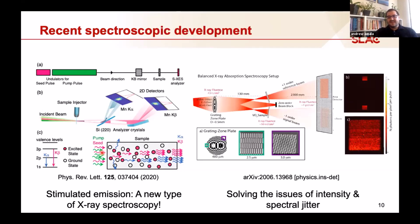The other is, as I said, we had a lot of issues with I-zeros and normalizing our signals. A lot of times when we're doing X-ray absorption or X-ray transmission measurements, we had to actually use fluorescence as an I0 measurement, or to calibrate what our total emission was, and it really has been an issue.